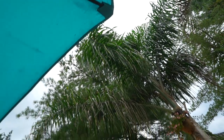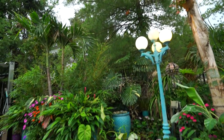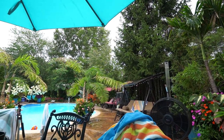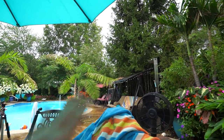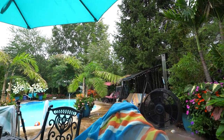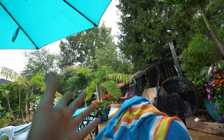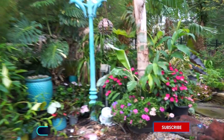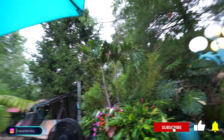Yep, there we go. Blessed with some rain, finally. Well, I shouldn't say finally. We've had some rain. 48 hours ago, a storm blew through here with 80 mile an hour winds that just, I was gonna say demolished, that's dramatic. Did some damage right before a garden tour. That's just perfect timing.